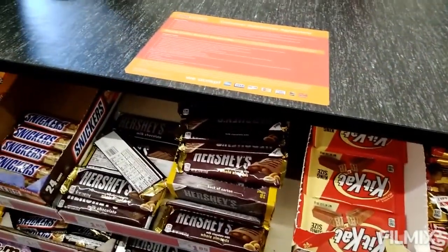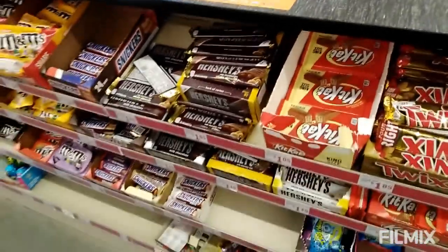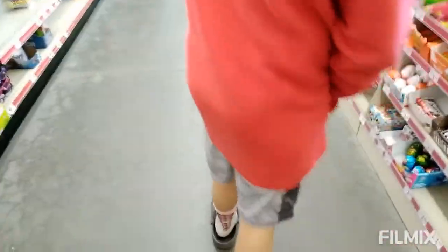Hey, do you guys sell any kind of football or baseball cards? That you know of? Yeah, it should be down in the toy aisle. The toy aisle? Mm-hmm. All right, appreciate it.